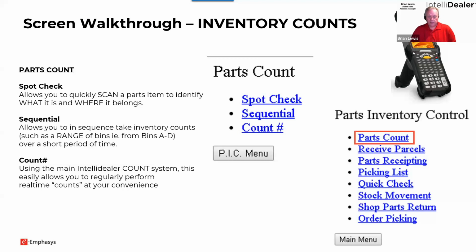All right, so the parts counting system itself, sequential counting is another example that you might want to do. You might want to do the whole parts warehouse from A to Z in bin sequence, because obviously you can only walk so many spaces at one time efficiently to get the count done. So a sequential count would allow you to do it in a very organized A to Z manner from left to right as you walk across the warehouse. And you may have an item that you just came across, you don't really know what it is. You can do a spot check and just do a quick scan of the barcode to see what is this thing, and it brings up some detail.